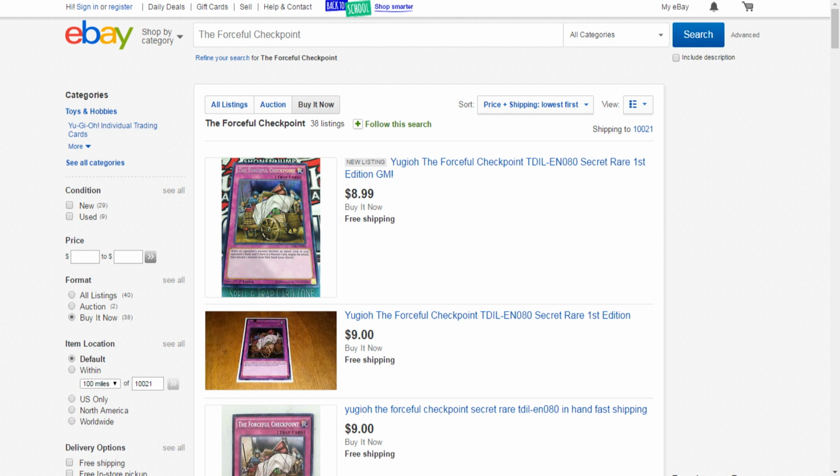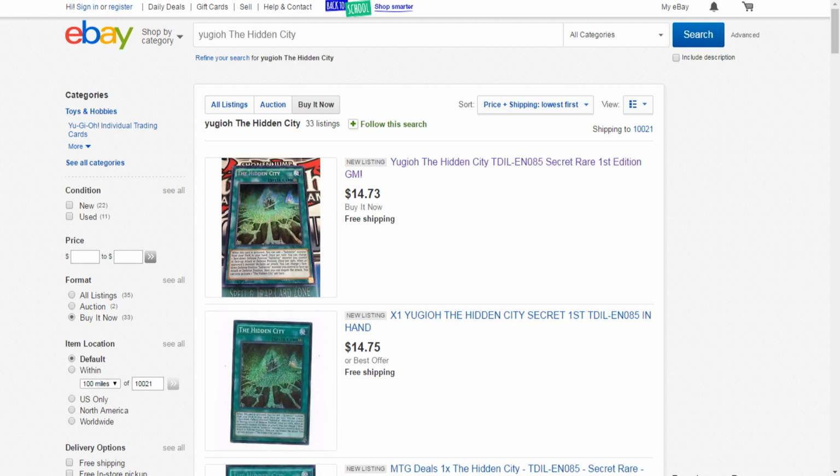This is the Forceful Checkpoint. It's only $10, and it's a hell of an interesting card. It's a really interesting card that I think is going to find its use at some given point. Maybe even in that Burgermeister deck that got renamed to something completely else. I don't have it in front of me, so I can't really say what that is.